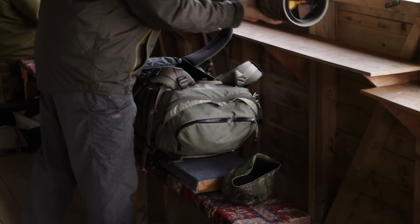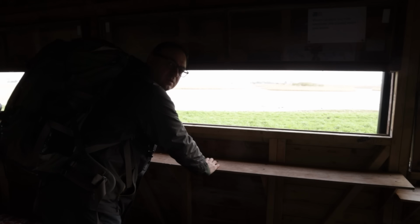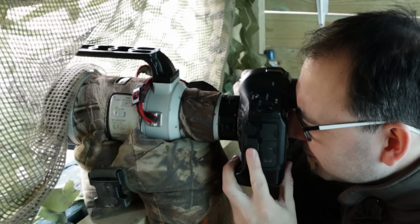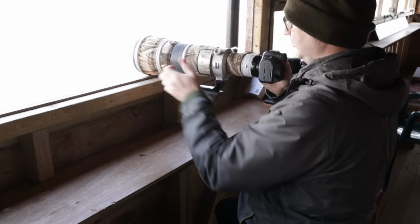When I got into the hide, I realised that I'd forgotten my beanbag, which is my intended camera support for today. Now, there are different ways you can support your camera in here. I think it's always difficult in a hide. Now, you could use the beanbag on the window ledge, or you could just use the window ledge itself to rest the lens of your camera.